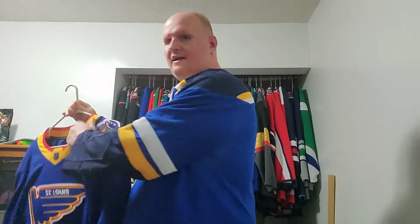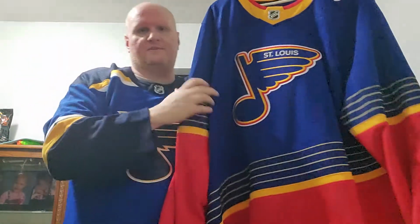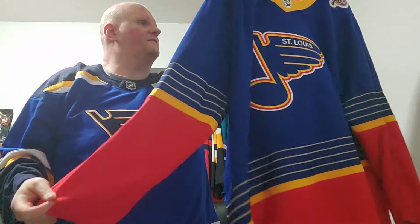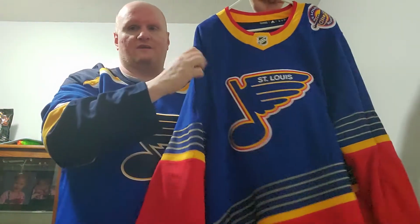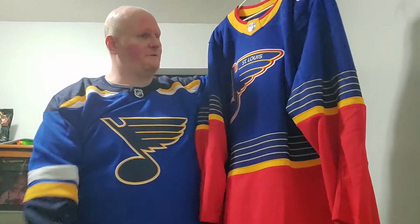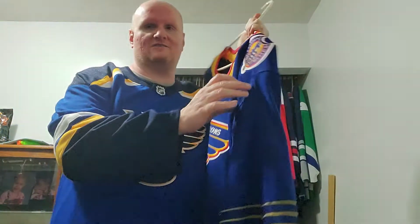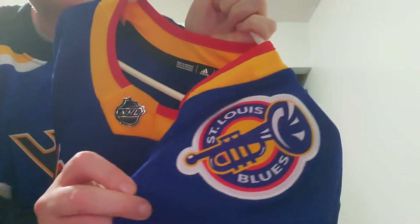But then they came out with this, and you guys just saw this one the other day. I got the Adidas version of the 90s retro jersey. Really, really nice. I'm a big fan of this look. If they went back to something like this, it would be so neat to have as the home jersey again. I think it really looks nice. And of course, there's the trumpet again.